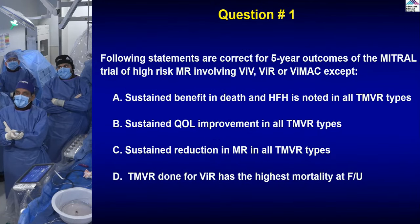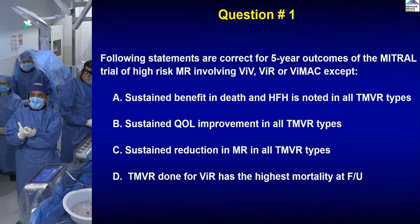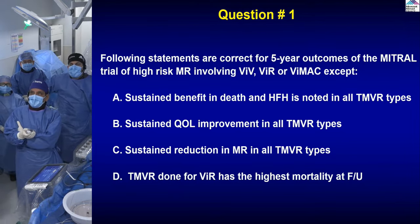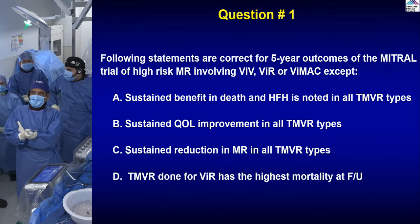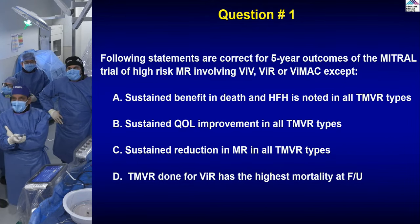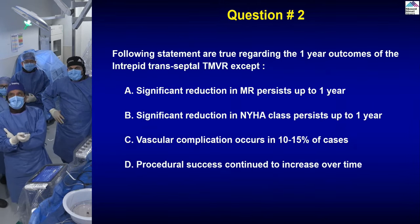So let me quickly finish my three questions. The following statements are correct for five-year outcome of the MITRAL trial of high-risk MR involving valve-in-valve, valve-in-ring, valve-in-MAC, except: sustained benefit in death and heart failure in all TMVR types, sustained quality of life improvement in all TMVR types, sustained reduction in MR in all TMVR types, or TMVR done for valve-in-ring has the highest mortality at follow-up. The answer is D, because valve-in-MAC has the highest mortality at follow-up.